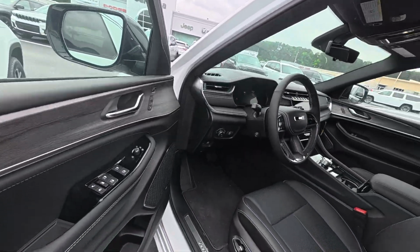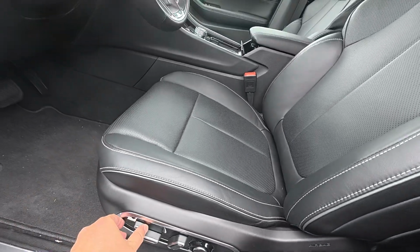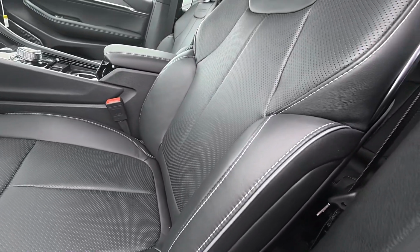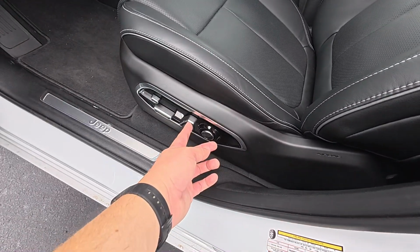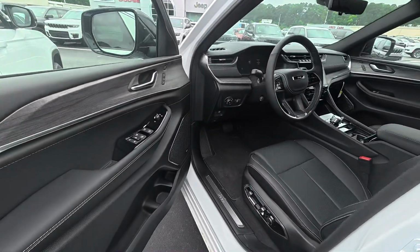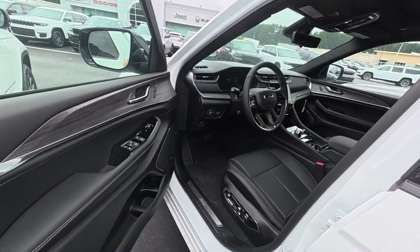You've also got a little bit more adjustments in terms of your seat with that package. So you can adjust these seats out and adjust your thigh length, as well as your different lumbar support systems with the extra buttons here that you wouldn't get on a Limited. Now the Overland comes standard with your Alpine system, but is upgradable to the McIntosh sound system.